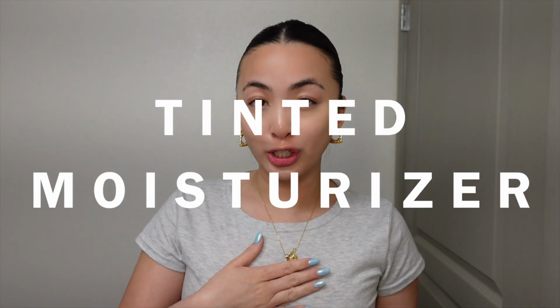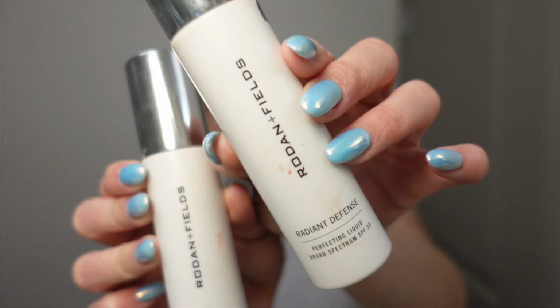So I'm a tinted moisturizer girly. I don't like using foundation. For me personally, I feel like foundation is pretty heavy and I don't like the cakey feeling. But tinted moisturizer, I love tinted moisturizer, especially if it has SPF in it, because not only is it very light coverage, but it could also be buildable coverage. And also it's helping protect your skin too. So it's a win-win.